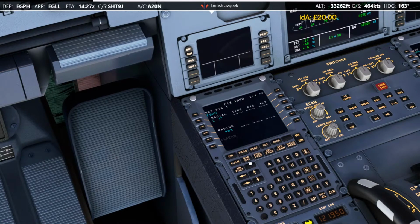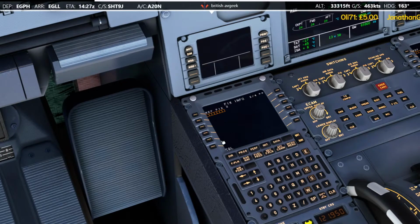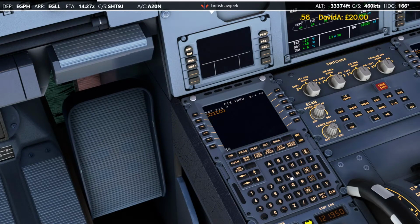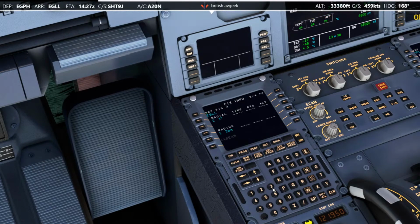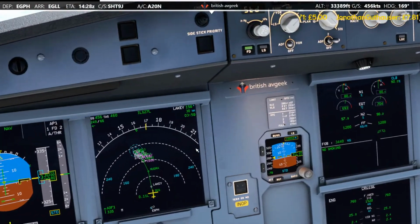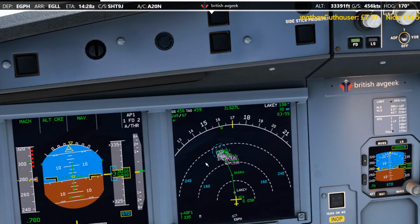Fix info. We could do EGLL. Do 15. And then we'll do another one as well, so EGLL, and we'll do a 30-mile fixed ring as well, just to see what both of those look like put together. So if we zoom out, we'll have a look at plan mode in a second. There we go, there's our little fixed rings that we've just put in there.